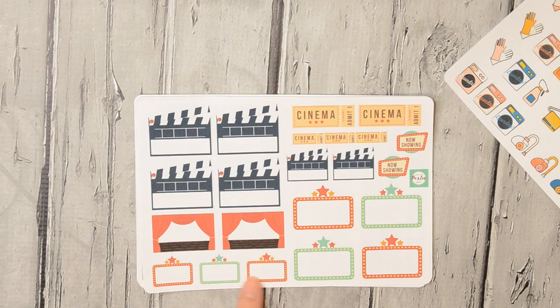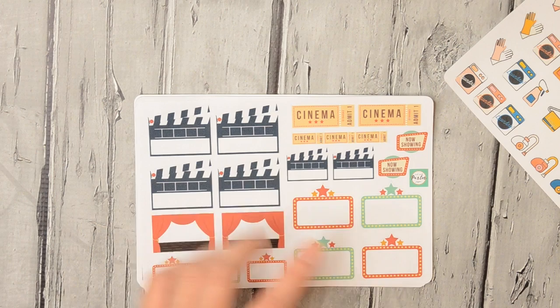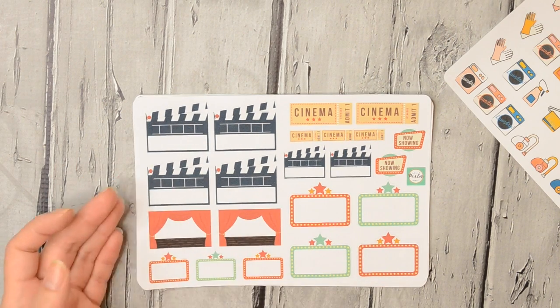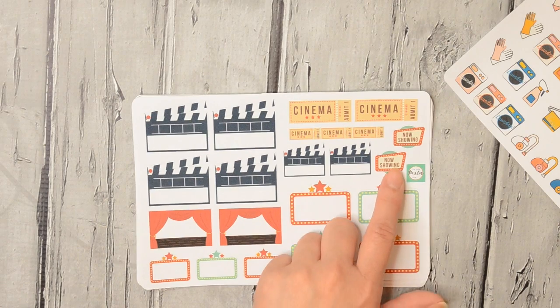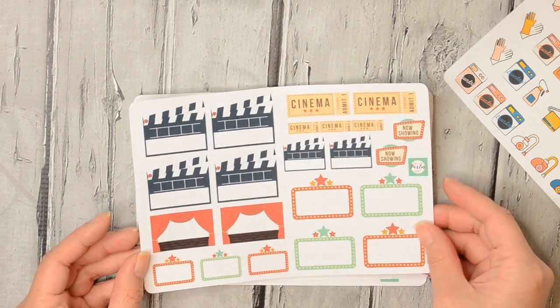I did include smaller versions of the marquees as well as the movie slates, so that, like I said, if you have different planners, or if you just don't want it to take up as much space, you can use those. And I really like these little cinema ticket stickers as well. And then these ones say now showing, so that is the movie night sticker.